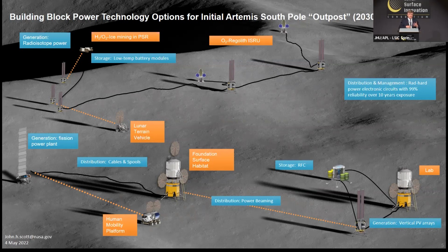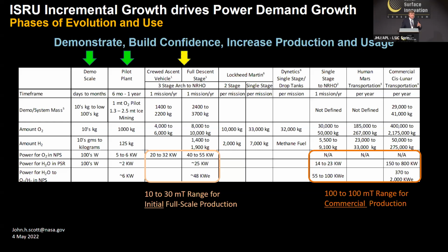We think ultimately this demand will be driven not so much by the need for the foundation surface habitat or for a lab module, but by ISRU production of reactants and propellants from the lunar regolith. The scale of that demand is a matter of projection, of course, but for the mature base, and Dr. Kleinheins will talk more about the ISRU development in the next talk, we're thinking the demand will settle out at about 2 megawatts. From ISRU, the demand for power for human operations will be somewhat less than that.